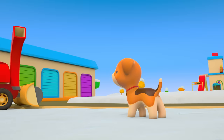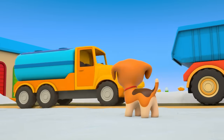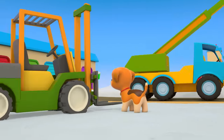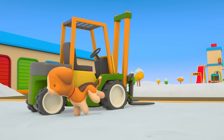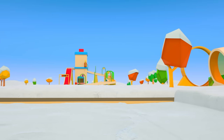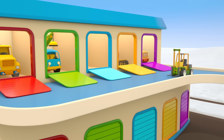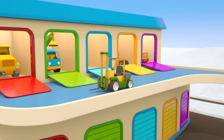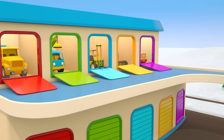Thank you, Helper Cars. The puppy is very happy. The puppy can enjoy riding the slide all winter now. It's time for the Helper Cars to get back to their garage. They've got another job waiting for them.